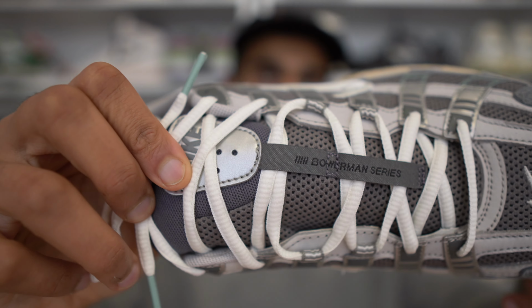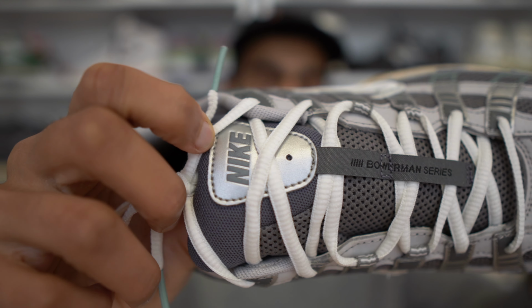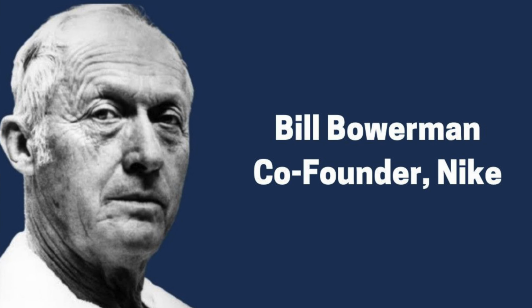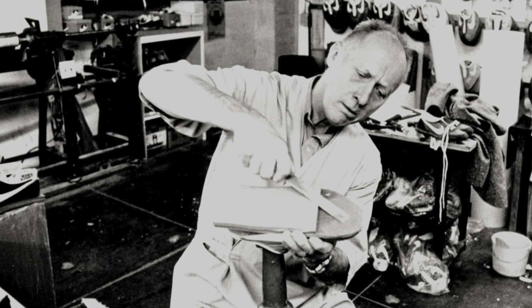You get a Nike logo on the tongue, and you also get this lace loop here which you can see says the Bowerman series, which is named after the legendary track and field coach of the University of Oregon, Bill Bowerman, who was actually one of the founding members of Nike.